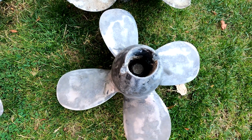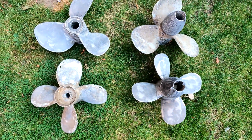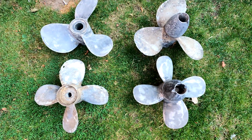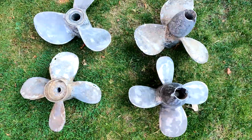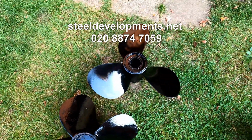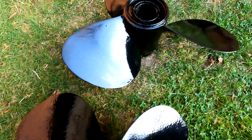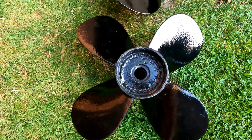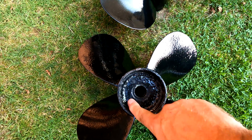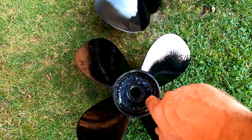So I've got two choices here. I can either make a good pair and send the pair away to be refurbished, or I can do exactly what I've done here and just purchase a reconditioned pair. And this is from Steel Developments. These are original VP. The only thing is the rear prop, I did have to send this back again because it was damaged in the post, and the one I've got here has got a welded centre, so it's been rebuilt around the edge here.